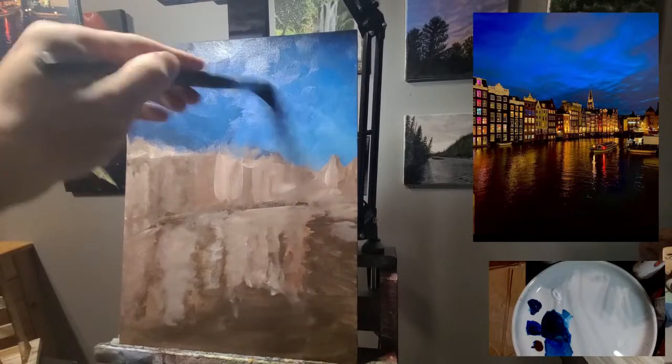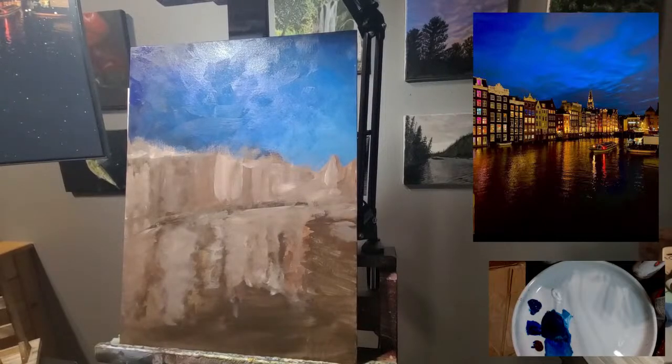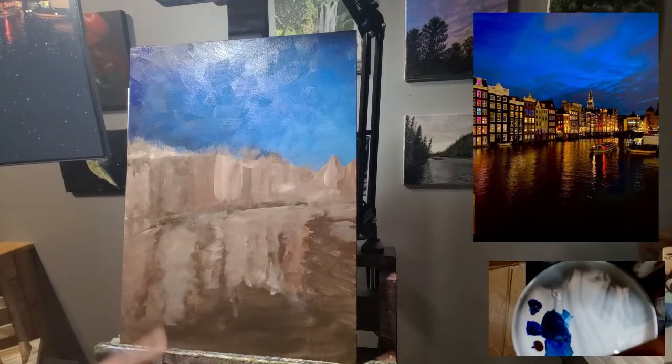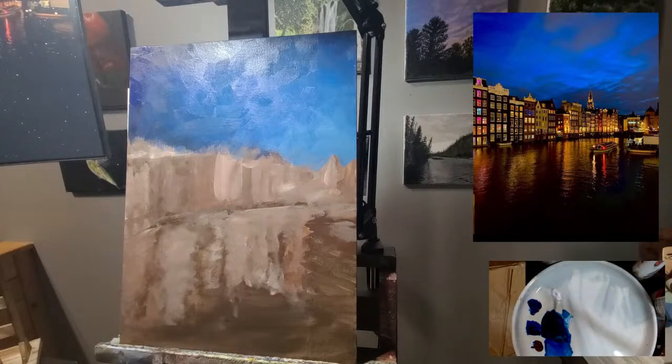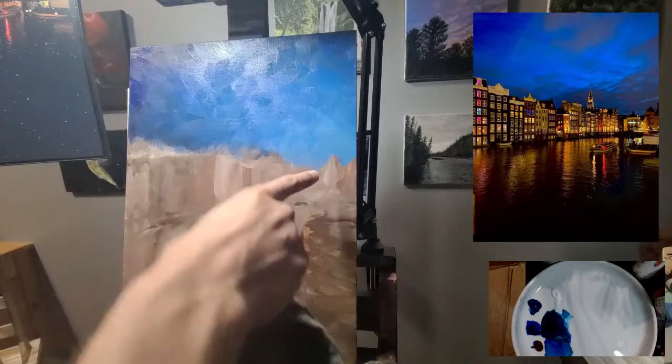I need to stop this because I just need to. Okay, we need to give that some time to rest. And then I'm going to do the opposite and come down here and put in my darkest values here. So by keeping this dark, I'm going to bring in some dark here. It's basically all squeezing our eye into this area.